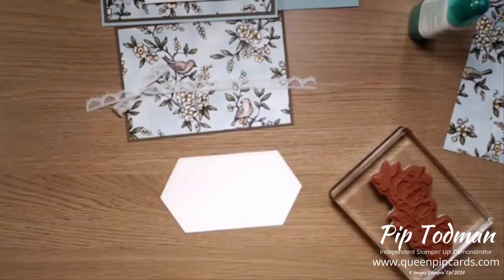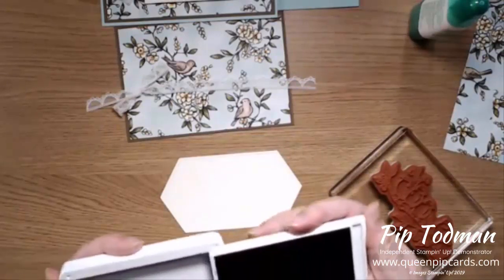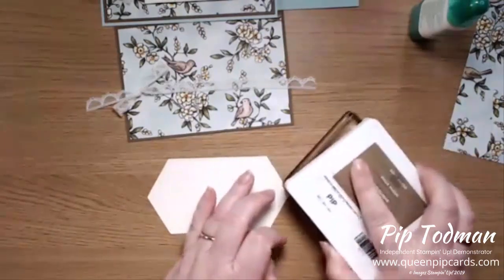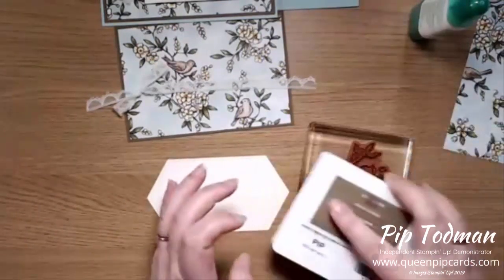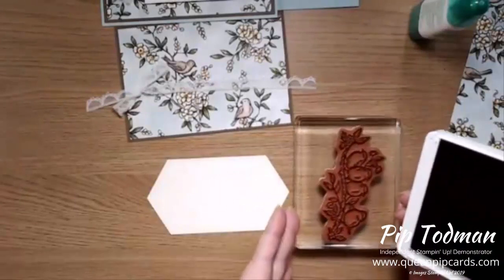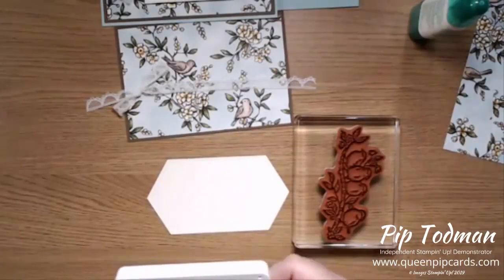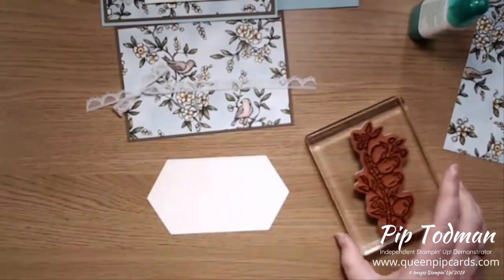Okay, so a bit of soft suede, and we're just going to ink that all over. And if it's a big image like this, I always leave the block on the table and take the ink to it. It's so much better. It doesn't get it on your fingers, all that kind of stuff.